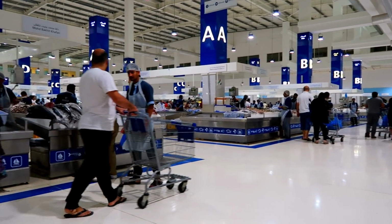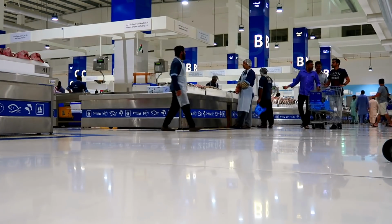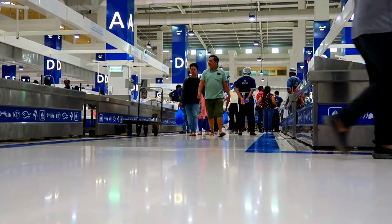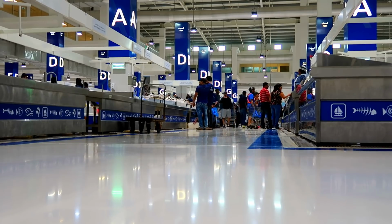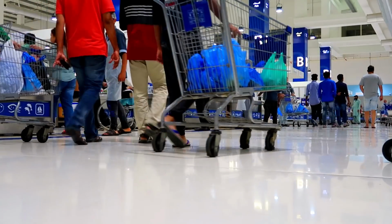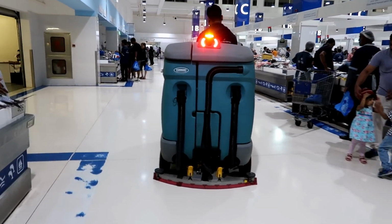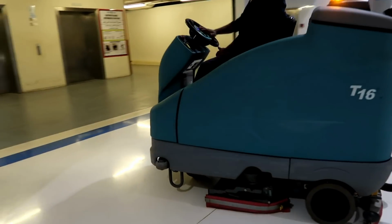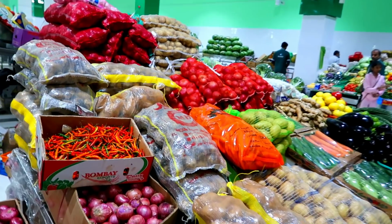Now have a look at the market, how big it is. Now the best part of this market is that it's super clean. I have never seen a fish market so clean. And this car is washing this market, cleaning it up 24/7. So that's the reason this market looks so clean. This is the one and only market in this region, in the UAE, which is super clean, and it looks like an airport terminal. So right now I'm in front of a vegetable market.